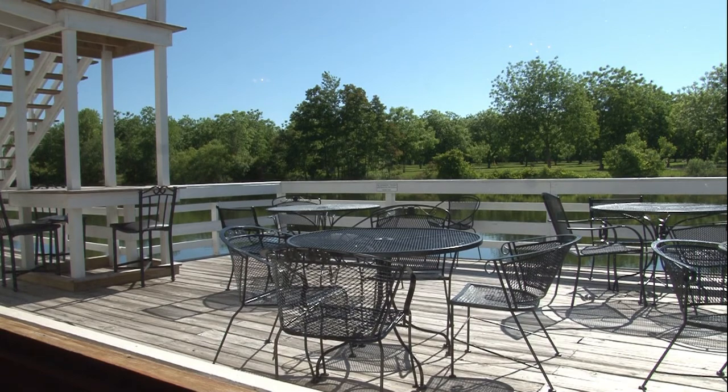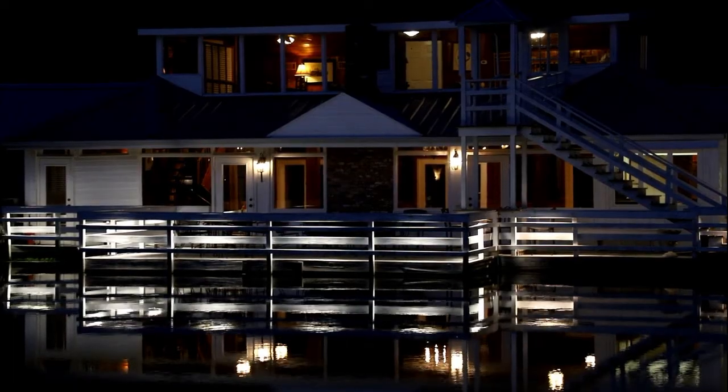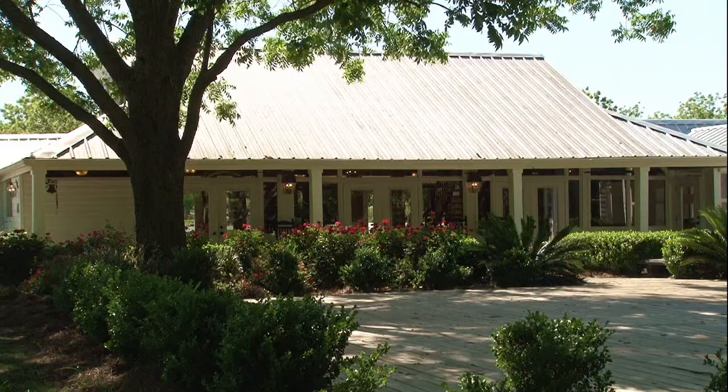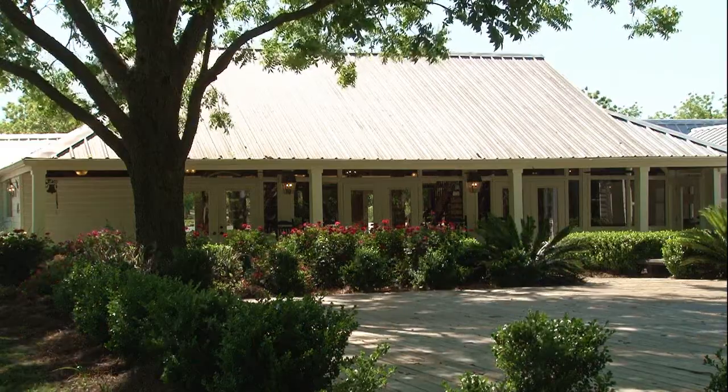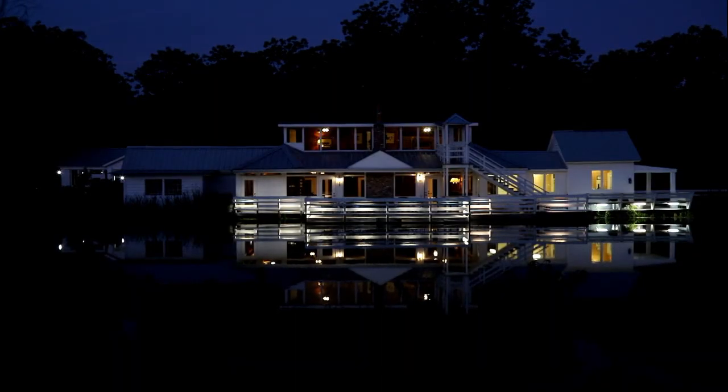The deck on the back of the pond house has 6-foot fluorescent lighting under the handrails, and along with the front porch will allow an additional 60 guests for a total of 300. The lighting on the deck and pond house make the view absolutely beautiful at night.